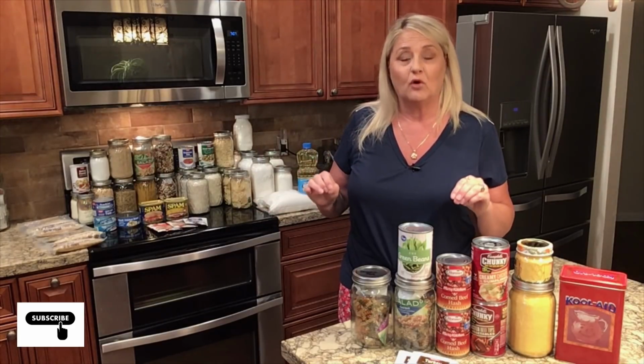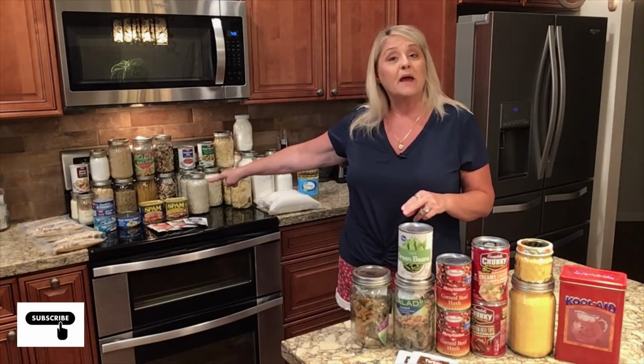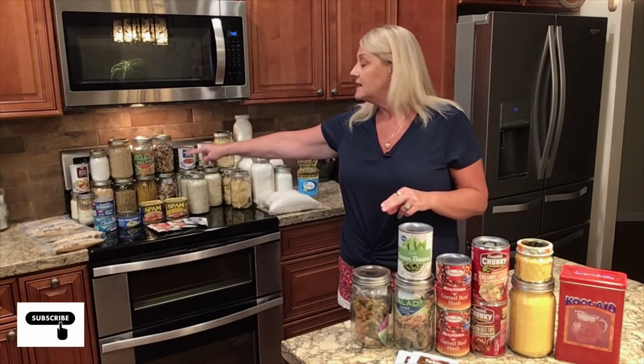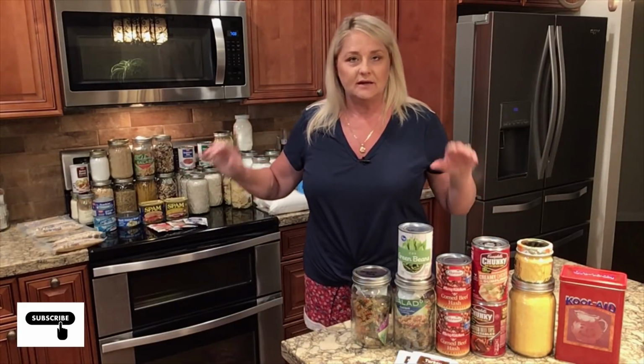We don't have those for our preps right now because we're only on 10 bucks a week. So we do have some Spam back here, some chicken, and some tuna. Mixed in with our Suddenly Salad, now we're extending our meals.